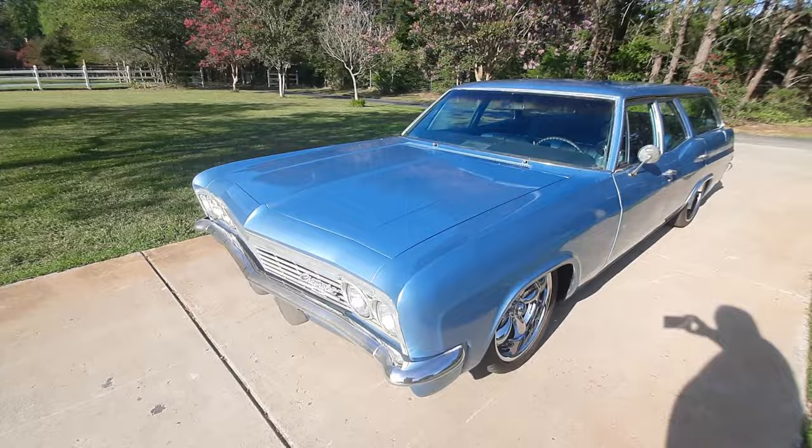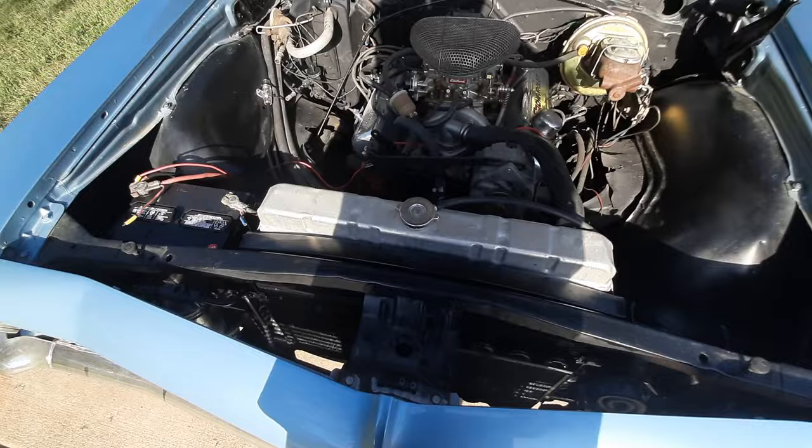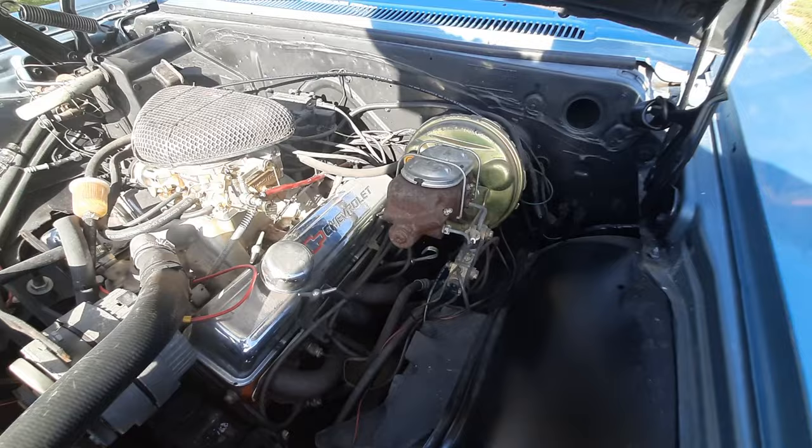I'm gonna set the phone down for a second. It does take two hands to open the hood. Got an aluminum radiator. It does have factory AC. It is not complete. It doesn't have a compressor. So it would need the compressor added back, maybe some little other stuff to get the AC working. Power disc brakes, power steering, has headers.